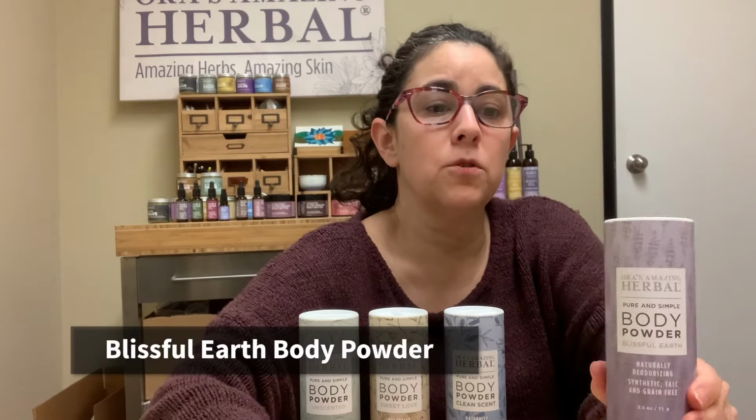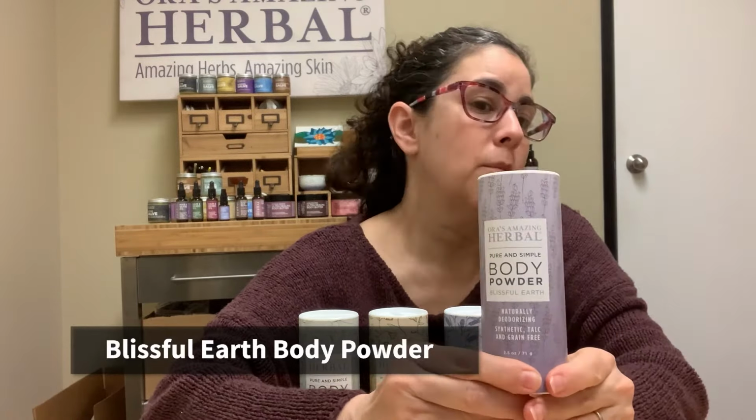So this is our Blissful Earth one. It matches with our Blissful Earth body oil that I was talking about before. It's lavender, vetiver, and clary sage. It doesn't smell just like lavender. Just lavender kind of has a very, it's more floral. It's grounded, but it's more floral and very, very relaxing.